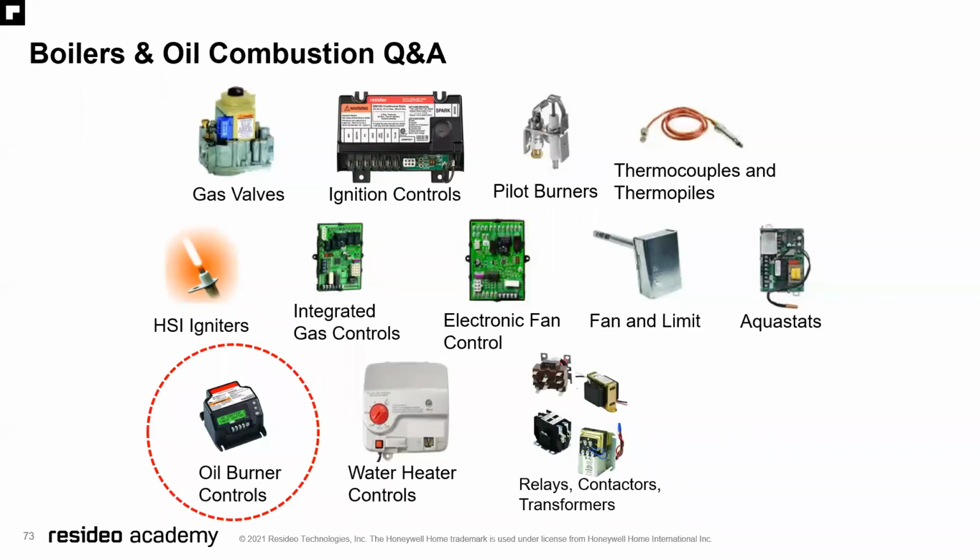That's the end of the technical presentation, highlighting what the R7284U1004 can do.